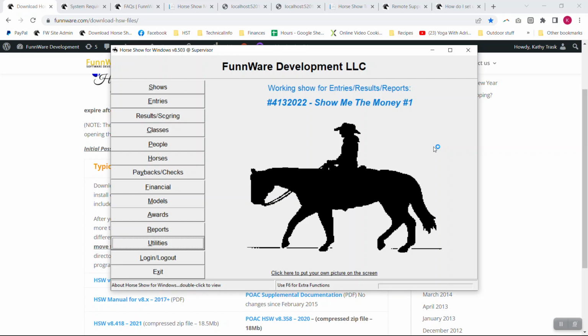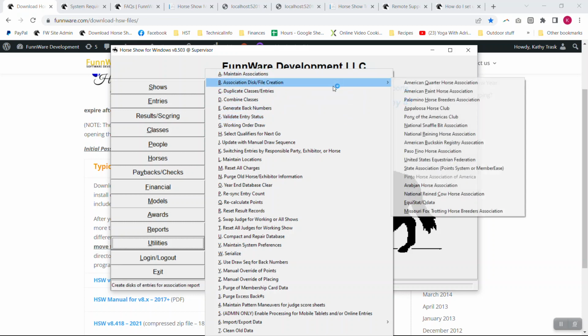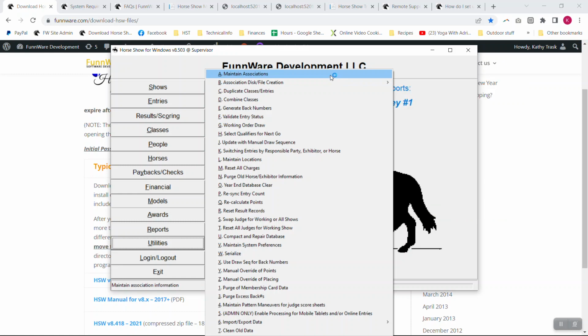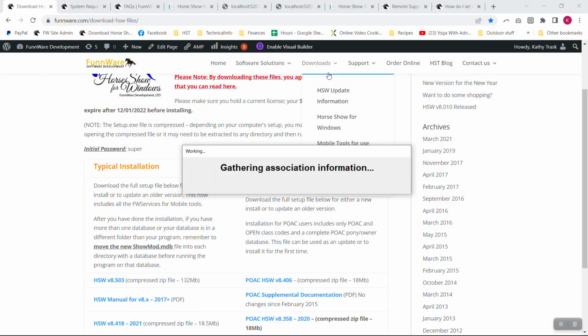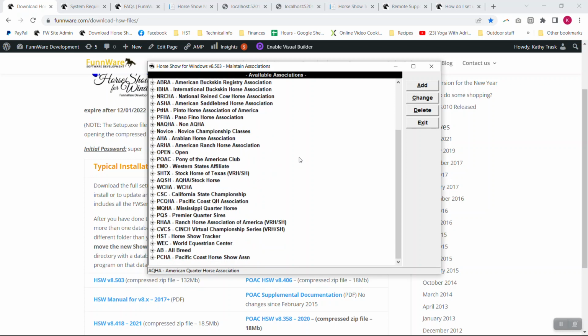You want to pull up the utilities menu, and let's go kind of like what we did with the system preferences. Let's go through the utilities just kind of briefly, because we have added a couple of new ones, and let's just touch base over them. So maintain associations. This is where you're building your own, especially, we obviously come loaded with the ones that we work with nationally. You do have a lot of new ones in there.